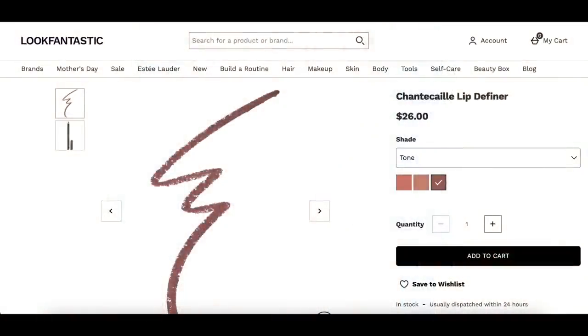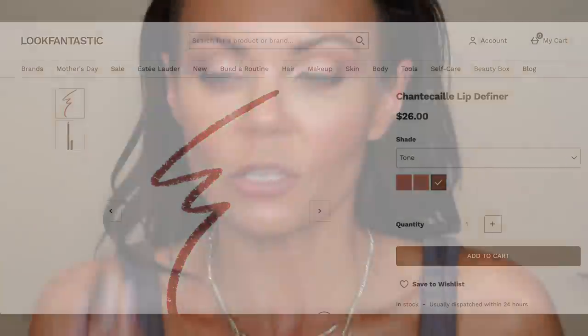Okay, so I went ahead and threw on some mascara, and this is just kind of fun and summery. Like I'm feeling the summer vibes. Let's move on to the lips. So I also picked up this from LookFantastic. This is the Lip Definer from Chantecaille in the shade Tone. So we're gonna put this on, and I think it might actually match the whole eyeshadow look, we'll see.